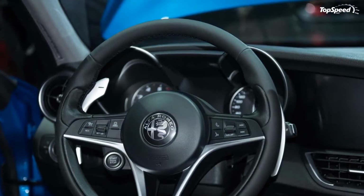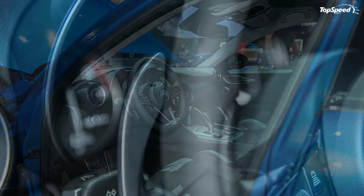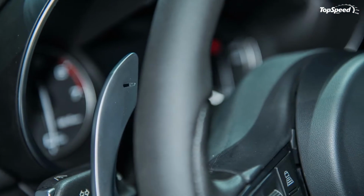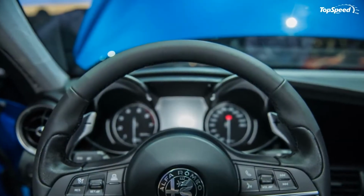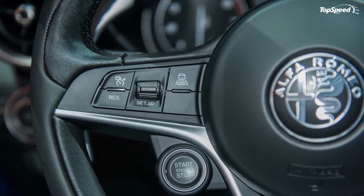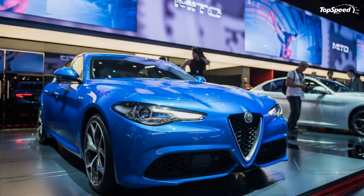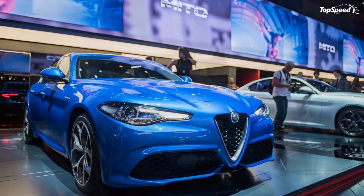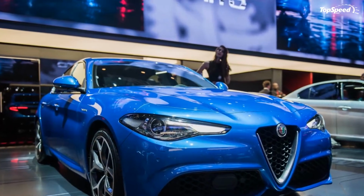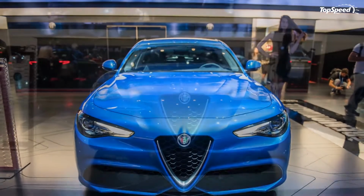While it's a little backward, these new models should be significantly cheaper than the QV and should provide a price point that makes the Giulia attainable for those who can't afford the $70,000 price tag of that crazy Giulia QV but want to spend more than $50,000 for the entry-level model. With that said, let's dive on into the new Giulia Veloce models and go over all the details. Continue reading to learn more about the Alfa Romeo Giulia Veloce.